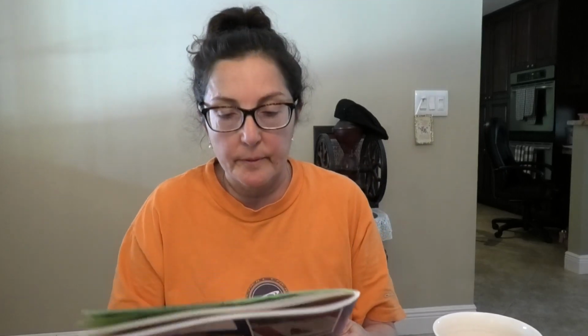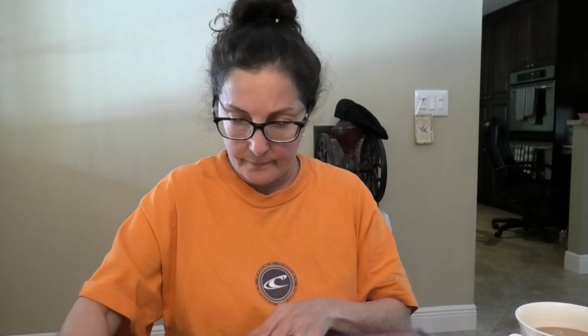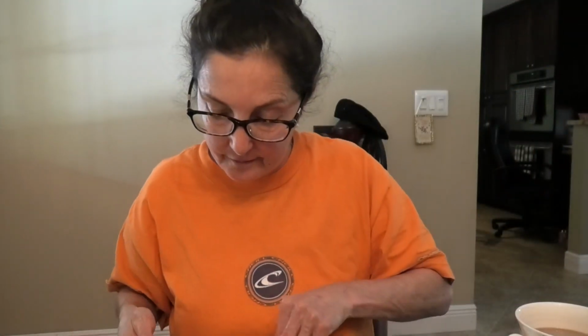Next, Punch Needle and Primitive Stitcher by one of my favorite magazines. So I am not going to show you the punch needle. I'm just going to show you the cross stitch. This one is by Nerd and Camber of Twin Peaks Primitives, Our First Flag. I like that. What's not to like? Okay. This one is a handkerchief sampler by Kitten Stitcher, Teresa Vinette.